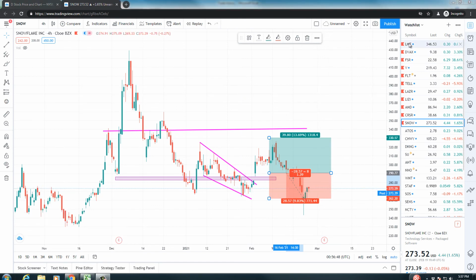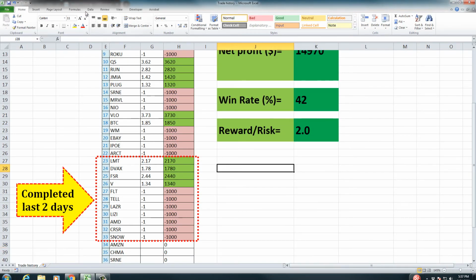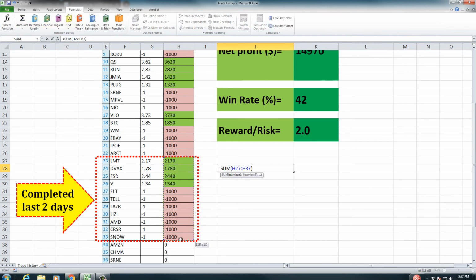Okay, here you can see we only won 4 trades out of the 11 trades that were completed in the past 2 days, but in total, if you look at the combination of all the trades in the past 2 days, if we just sum this up, we're up $430 with less than 40% win rate. So this really emphasizes how you should manage your risk and have a favorable reward to risk ratio, which we have a reward to risk ratio of 2, which is fantastic.